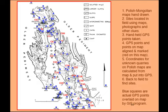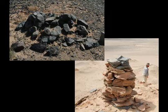And although the maps are pretty good, they're not perfect. So we can go back and in some cases we can find the cairns still, but in a lot of cases the cairns have collapsed or gone over the hills. And what we've been able to do is take GPS points on the different cairns and figure out from the maps which cairns we see in the fields are actually represented on the map. Then what we can do is on a computer we can distort their map until it fits the GPS points, and then we can calculate GPS points for the Polish quarries. And by doing this we've been able to pin down a lot more of the Polish sites, which has been good for getting additional information from those sites and in some cases additional specimens.